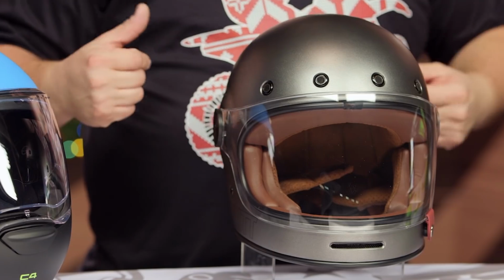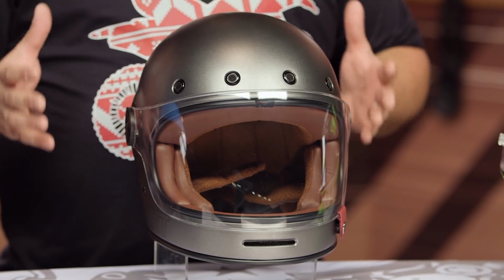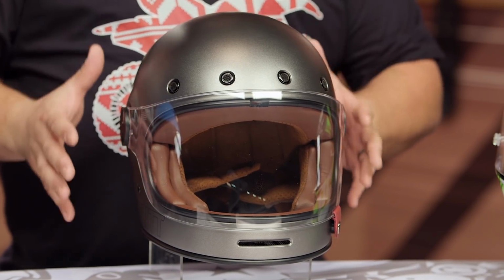I have lots of riders who come to me looking for retro helmet recommendations, and I feel a lot of them are built kind of flimsy. That's not the case with the retro. This is a real helmet. My only beef with this helmet is the cost on it. Fortunately, we've taken care of that, so if you were looking to pick up a retro helmet, now is the time to do it.